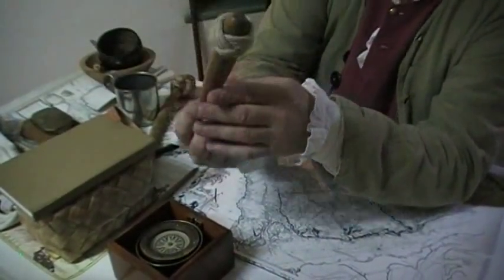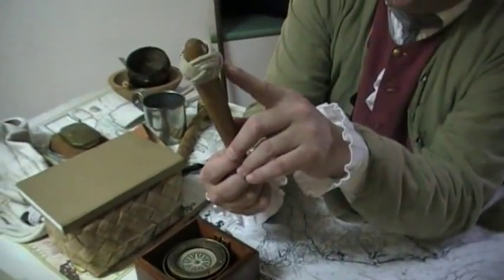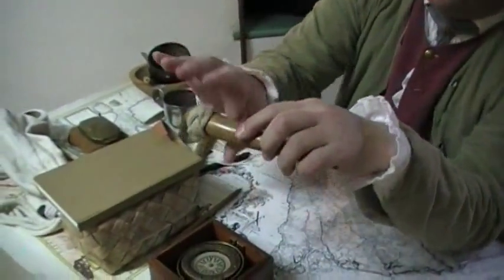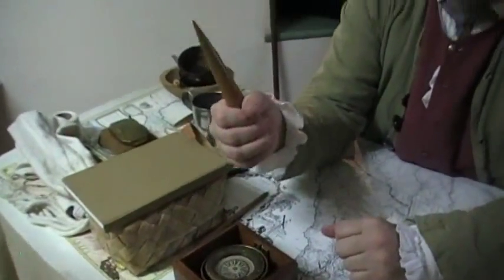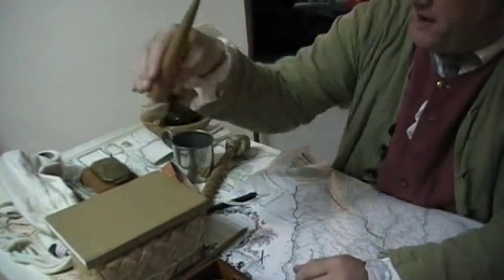If you look at my fid, it actually has a small Turk's head knot on the back end. I did that because not only is it decorative, but if I have to grab this when it's wet, it's actually going to stay in my hand. It's not going to slip out.